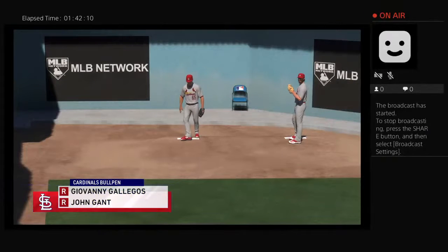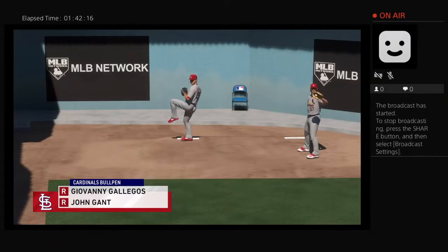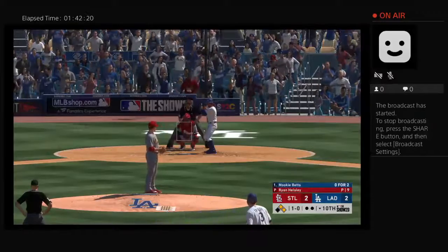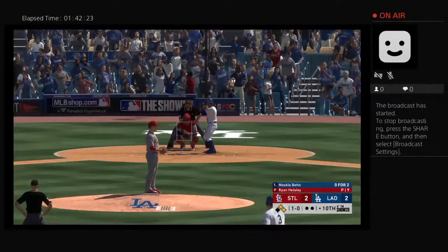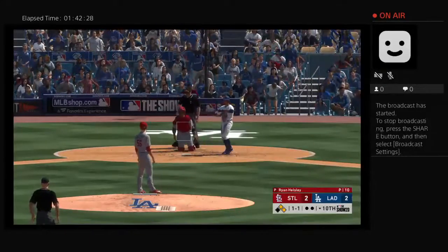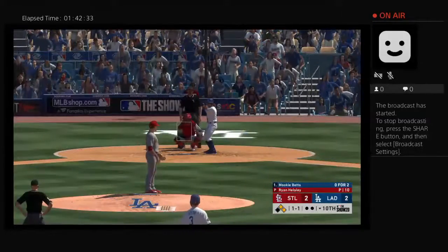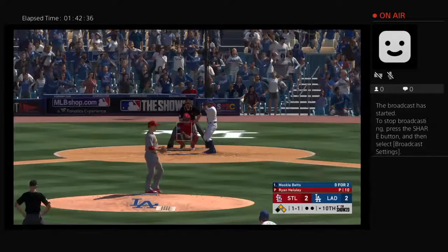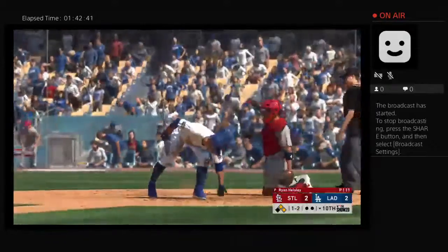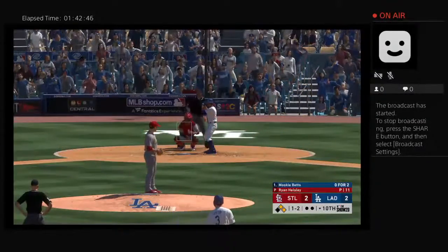That evens it up 1-1. The 1-1 pitch. Got him! And he goes down on strikes for the third time. It's been a rough game for him at the plate. Couldn't get the bat off his shoulder right there, and he struck out twice before that one. So he's going to have a lot to think about when he leaves the ballpark tonight.